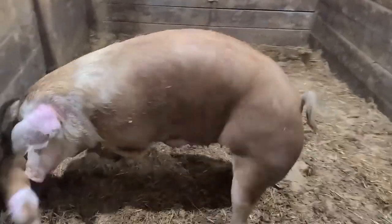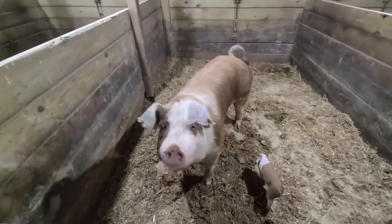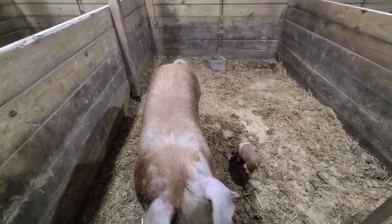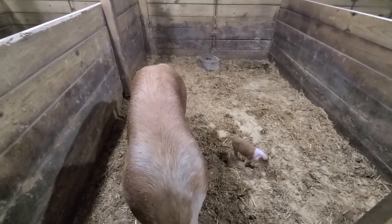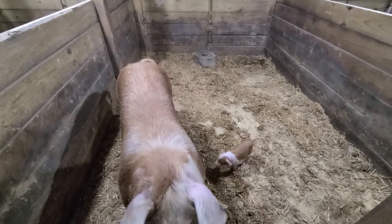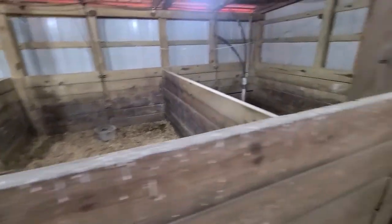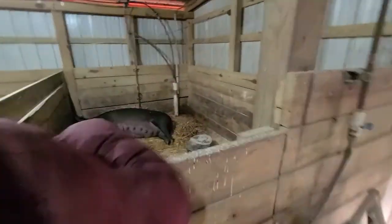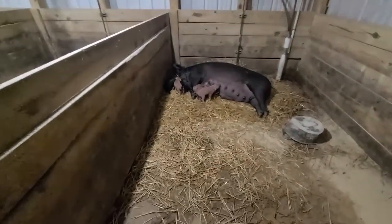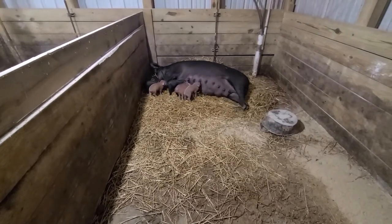This girl here actually had her little piglet. When did she have it? She had hers on the 11th. So she gave birth to 4. Only one survived. This is her first time being a mother, and that does happen. Her little one is doing pretty good. And then we've got this one over here. This girl gave birth on Thanksgiving Day, and these little ones are doing pretty good.